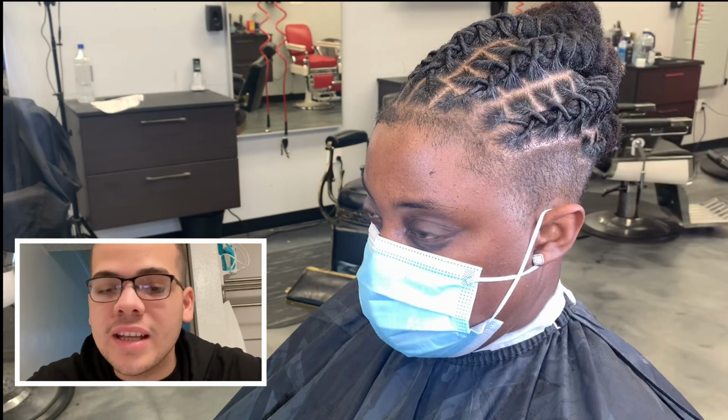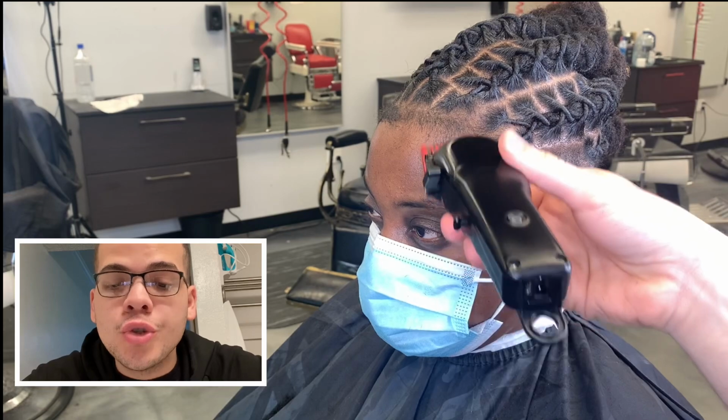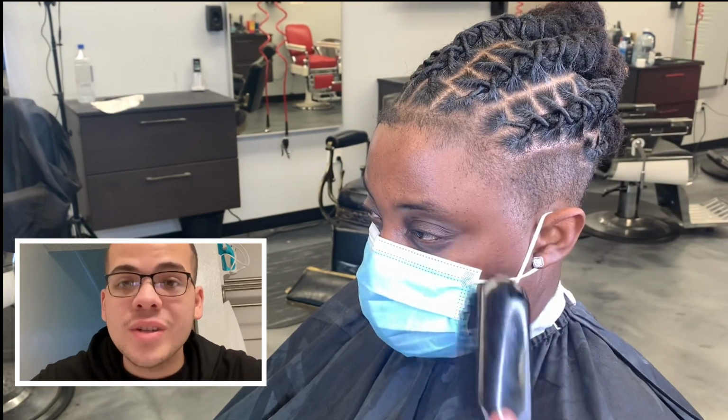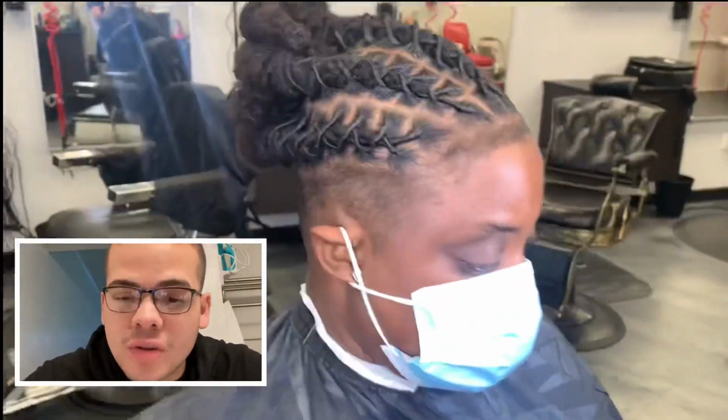Obviously, if they're just getting a cleanup, then that's where you want to just be more careful. But as a rule for your clients, for example, today she got the retwist and she's going to get the cut, but the retwist came first. That is so essential. That is so important.